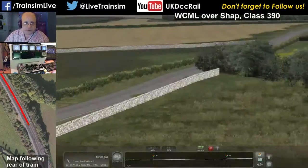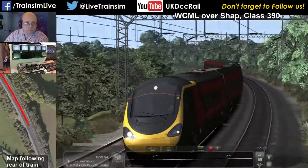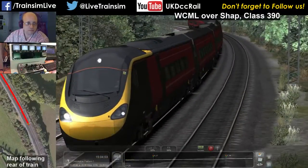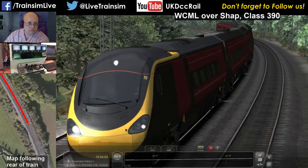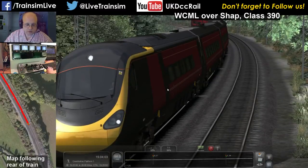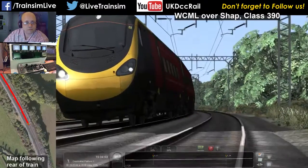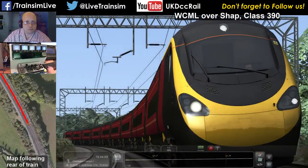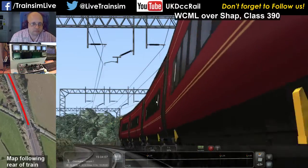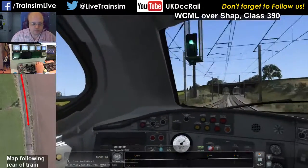Actually, let's hit pause brake, because that should be a good shot. Coming around the corner, tilting away. Oh, yeah. Trying to get a bit of the back of the train in as well. I don't know what just disconnected there, but hopefully it was nothing serious. Rail driver still seems to be behaving.